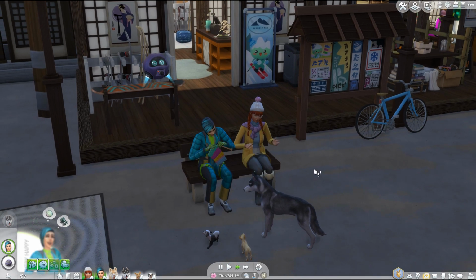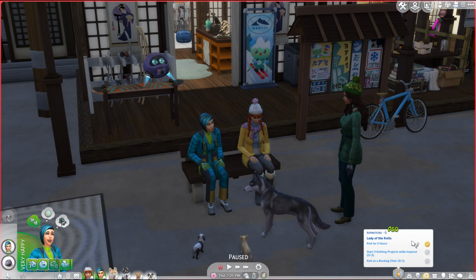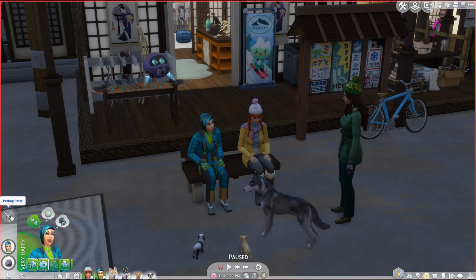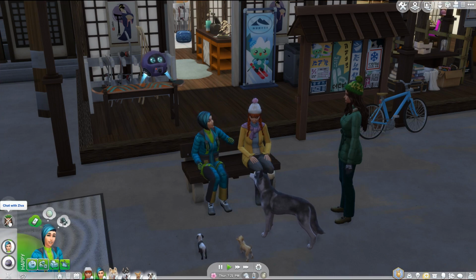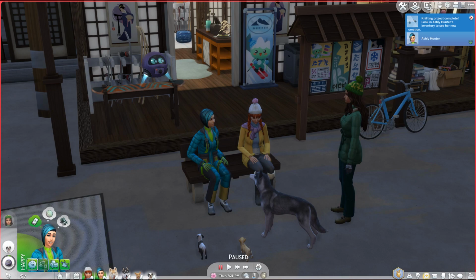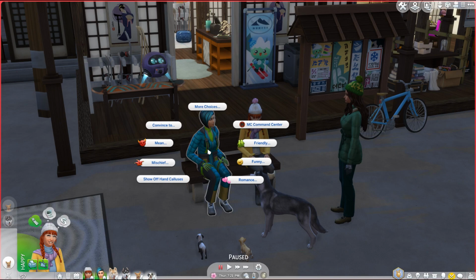Alright, let's finish up this knitting. Yay! Alright, so we have knit for 5 hours. And now, petting Peter Panda. I love him. Oh, boom. What's going on here? Chat with Ziva. Hi, Ziva. It's nice to meet you. I think you're new. The dogs really want some attention.